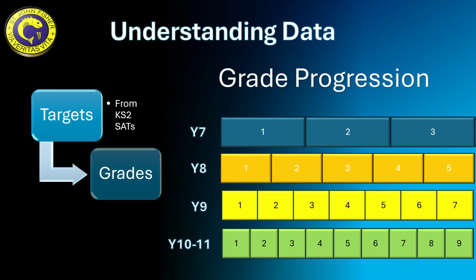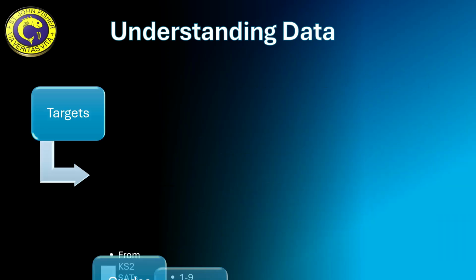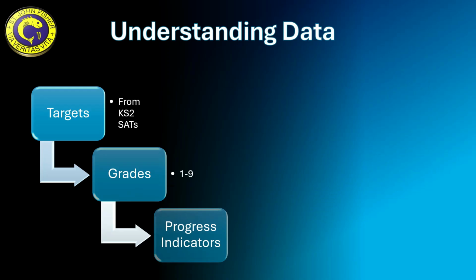As I said before, this information will be shared at the top of every data report so that you're familiar with the grades that are attainable with any particular year group and the percentage of learners that would be expected to attain that grade. So if students have their targets and you're shown the grades that they're currently working at, it's important to be able to work out whether this indicates good progress.